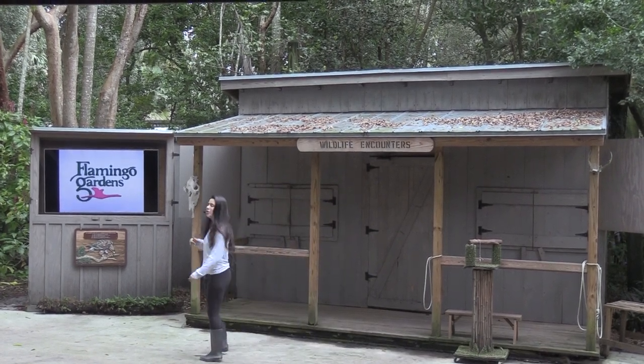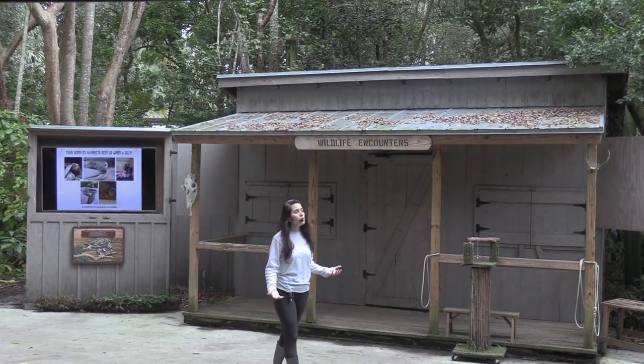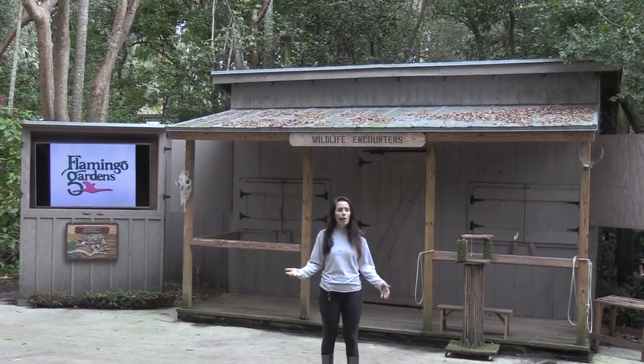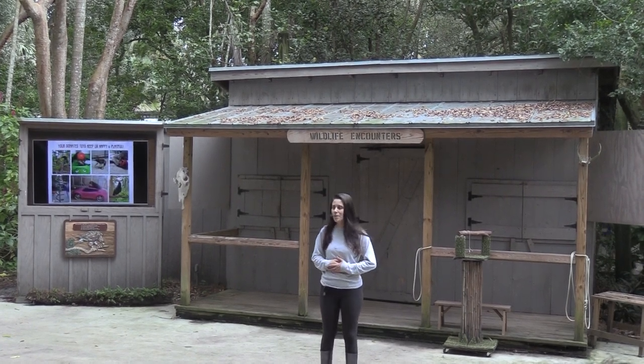But also on the screen, you're going to notice that there is a list that keeps flashing through our PowerPoint. And that's for a lot of locals here that are ever looking to get rid of bed sheets, gardening tools, toddler toys, and stuff like that. We're always happy to take donations like that as well, because our animals will definitely put them to good use.